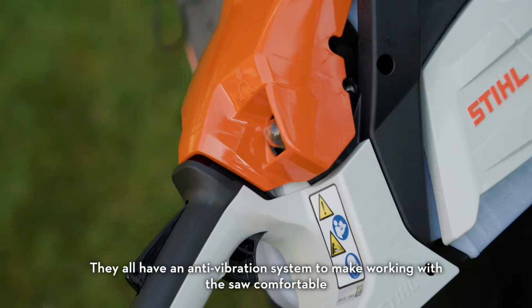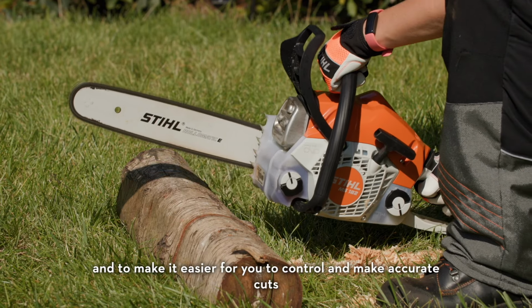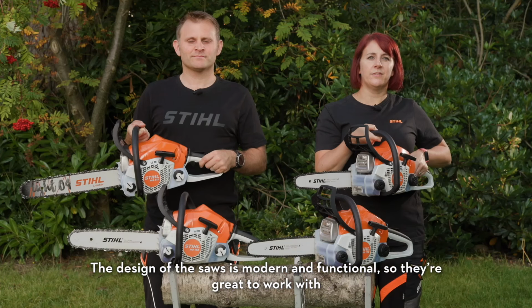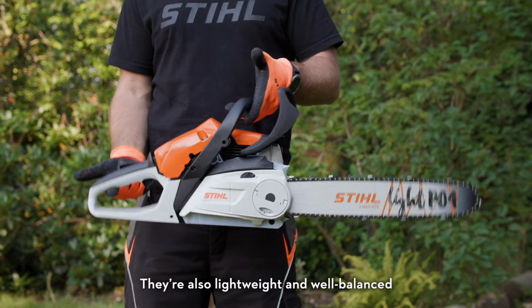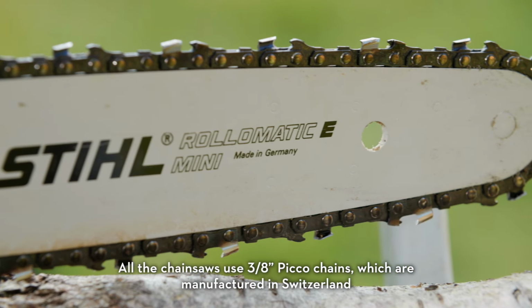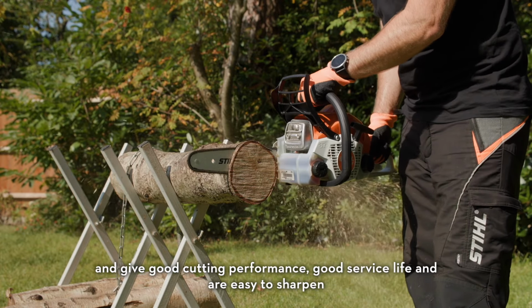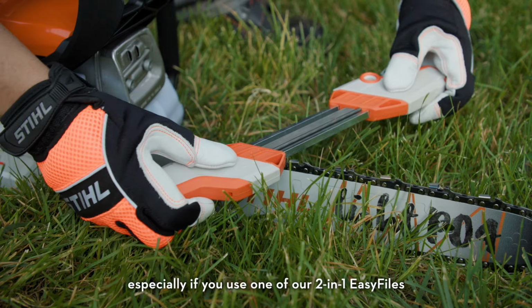They all have an anti-vibration system to make working with the saw comfortable and to make it easier for you to control and make accurate cuts. The design of the saws is modern and functional, so they're great to work with. They're also lightweight and well balanced. All the chainsaws use 3/8-inch Pico chains, which are manufactured in Switzerland and give good cutting performance, good service life and are easy to sharpen, especially if you use one of our 2-in-1 easy files.